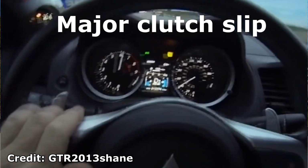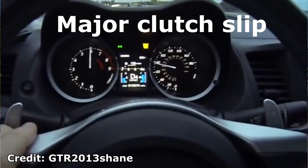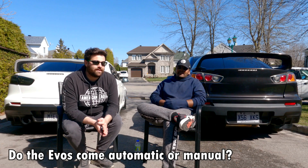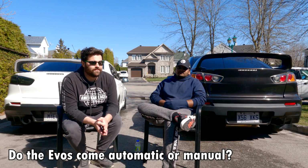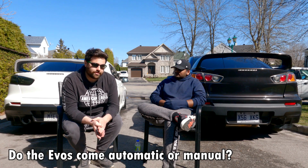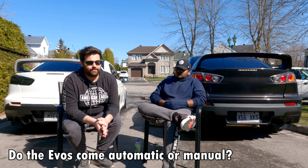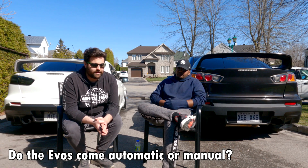Realistically, why are we saying that though? Every 100,000 kilometers, 60,000 miles, if you're driving the car aggressively, tracking it, you are going to have a lot of clutch wear. You're going to have a lot of pump failures, of the transmission control unit. A lot of times the valves in there go bad or get stuck. And that's just not a fun time. So stay away from that.